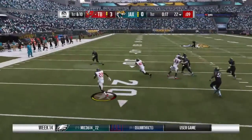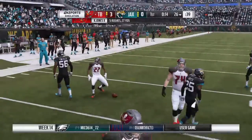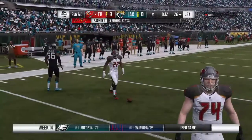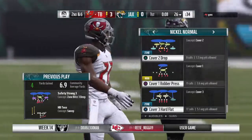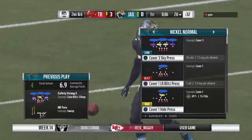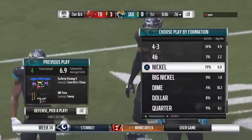They'll start the drive with a carry by Jones. And he'll get this up over the 25 to the 26. Dante Fowler in on the stop. Brandon, all things considered, they have to feel pretty good about getting that type of a gain considering the blitz that they just had against them.